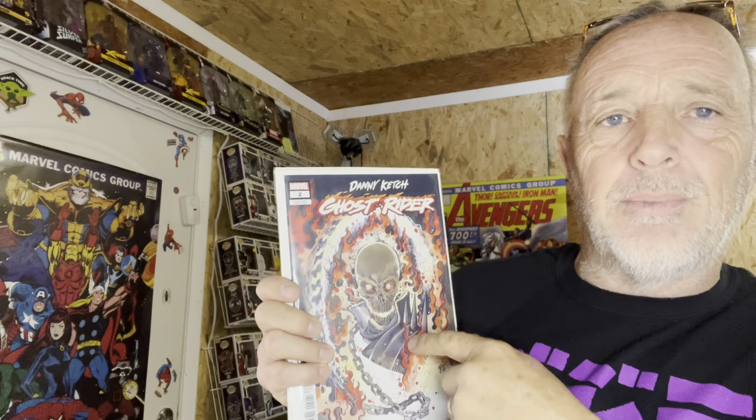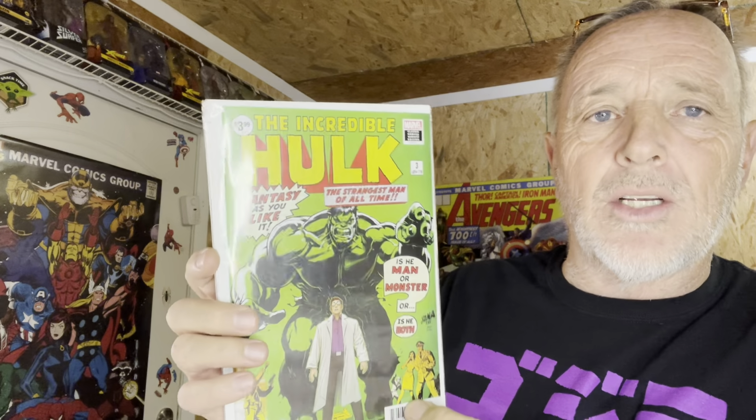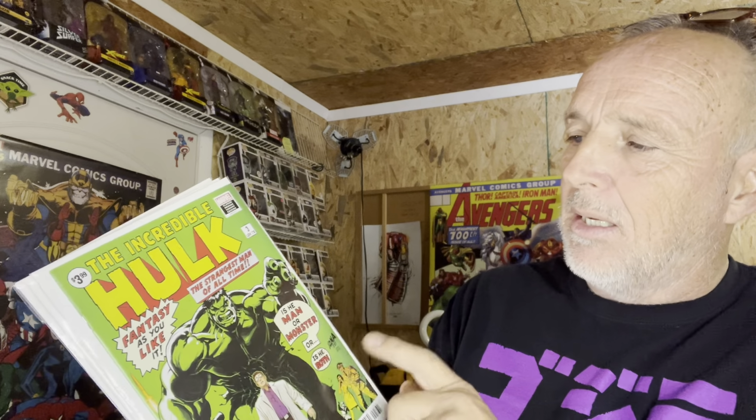You know I love Peach Momoko. And then I always pick up Marvel versus DC no matter what series it is. These don't happen that often, and these are highly sought after. So, and that's a pretty cool one. And look at that. I love this one. It's a homage to the original classic cover of Incredible Hulk issue 3, Legacy 770. This one's got some value to it just because it's a variation.